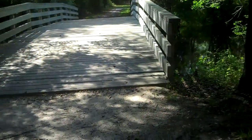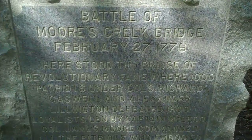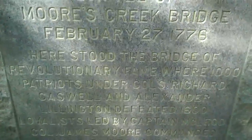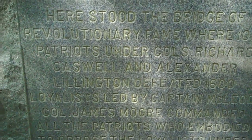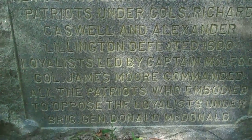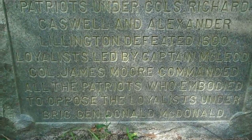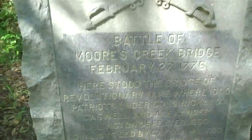So check it out. We just crossed over the bridge on the other side of the creek. It says, "Here stood the bridge of Revolutionary fame where 1,000 patriots under Colonel Richard Caswell and Alexander Lillington were defeated by 1,600 loyalists led by Captain McLeod. Colonel James Moore commanded all the patriots who embodied to oppose the loyalists under General Donald MacDonald."